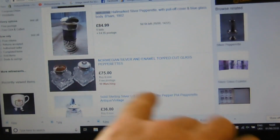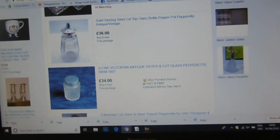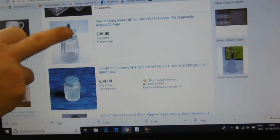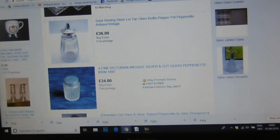Loads of solid silver pepperettes, but to find one with glass, you can't count those two because they've got enamel tops. These two here are the closest thing I can find to what I got. To be honest with you, that's not as good as what I got. Mine's all cut glass, and mine will clean up like that when I polish it. So they're asking £36 for that one.